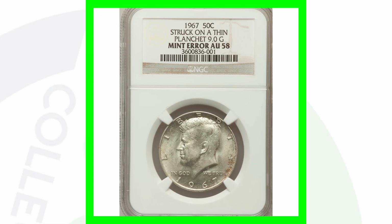Now this 40% silver half dollar is supposed to weigh 11.5 grams or somewhere close to that range. So it should never be at 9 grams. So that's definitely a thin planchet there. And because of that, this coin sold for over $100. Not too bad for that coin.